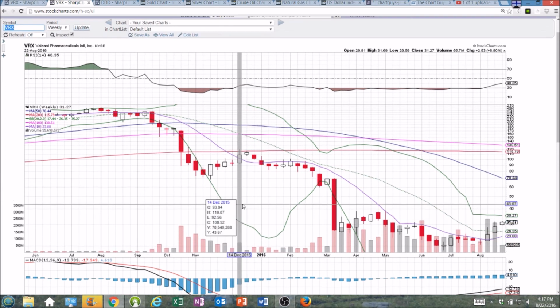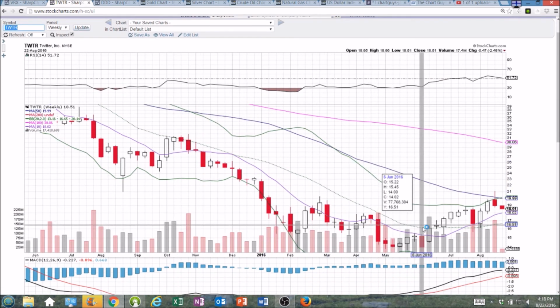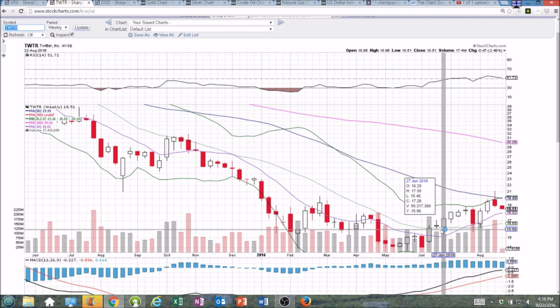And this is really the same trade we've been on for Twitter. I'll pull it up real quick, the weekly time frame. The middle Bollinger Band rejected the price time and time again. When it finally became support, we added it at the Chart Guys to our resident bull list.